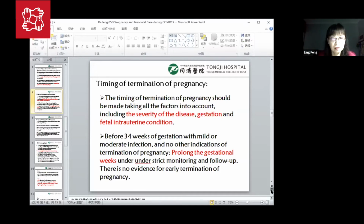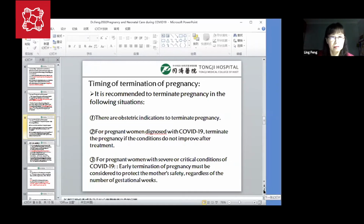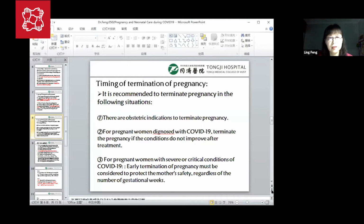Let Professor Feng finish first. We need to end the pregnancy in the following situations: when there is an obstetric indication for early delivery; when the COVID-19 condition has not improved; and when the COVID-19 is severe or critical. Right. So the termination of pregnancy applies with obstetric indications. For a mother with a severe or critical condition, early termination of pregnancy must be considered to protect the mother's safety. And for women diagnosed with COVID-19, termination of pregnancy is considered if the condition does not improve after treatment.